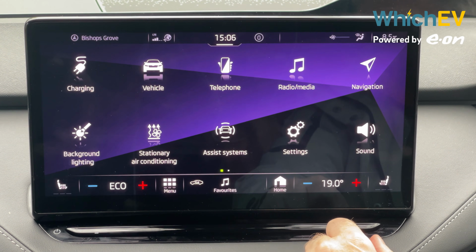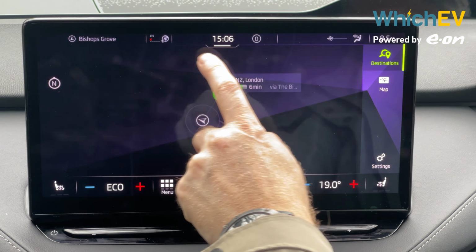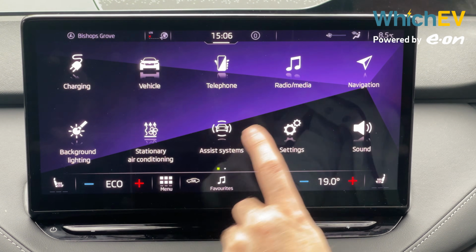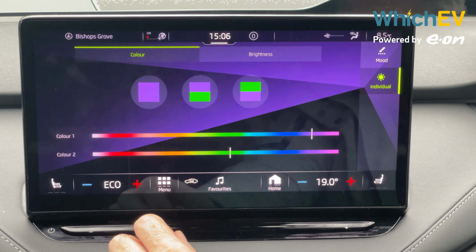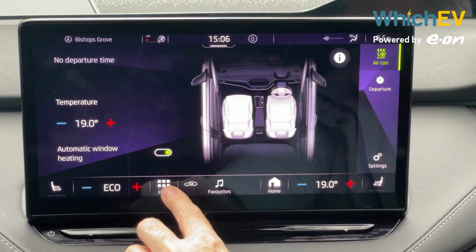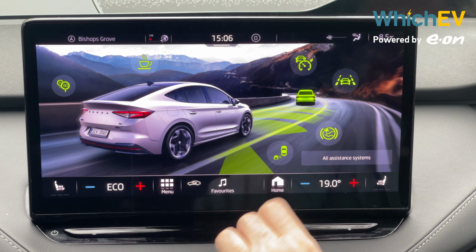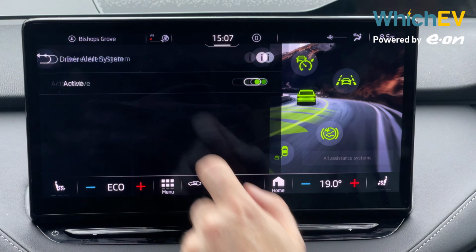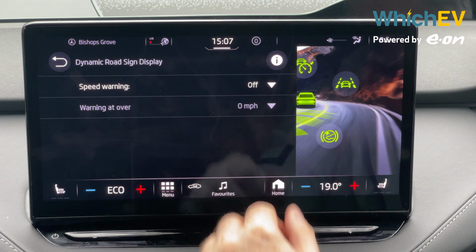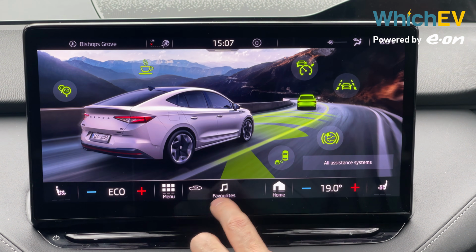You've got radio and media controls here. And then if you go to the navigation, you can see there's destinations. You can search through places that you've been before and change the way the background lighting works. More air conditioning controls, configure the assistance systems. How long do you want to actually have driver alerts? Do you want those on? Speed warning off, that kind of thing. We'll talk about these safety tech shortly.